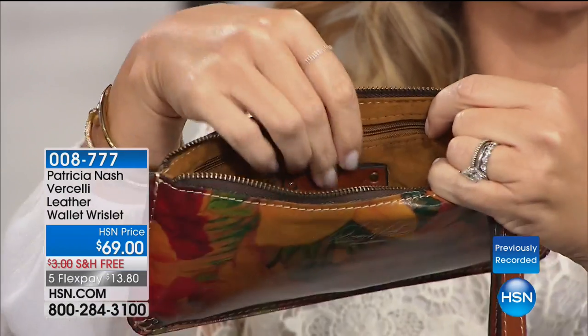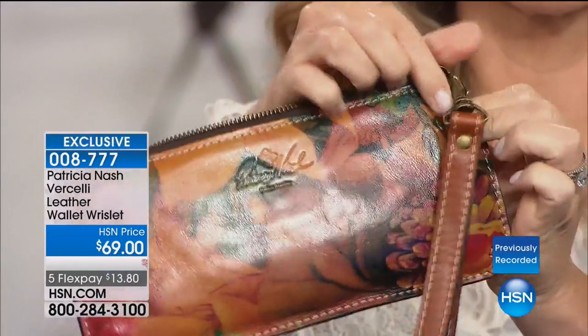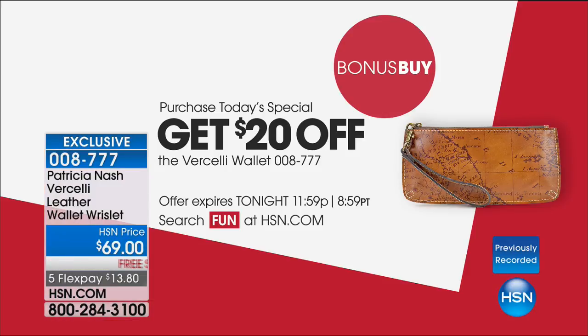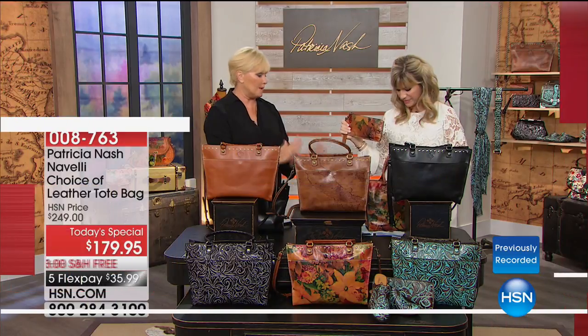And what I love about this is you could use it as a wallet, use it as a clutch, and take the handle off, or use it as a wristlet, hands-free. And guess what? Any size phone fits in that. Did you hear me? Any size phone, because you know the big sevens, I know. Any size phone fits in it. So that is an amazing value.